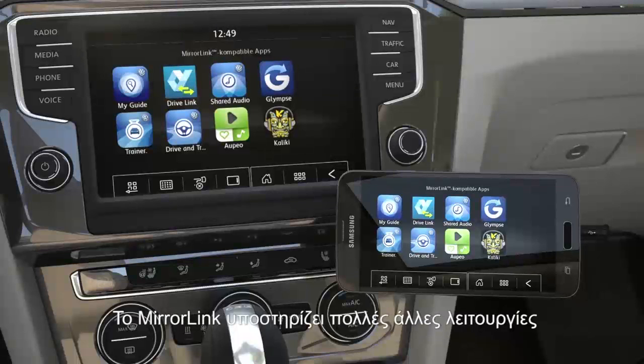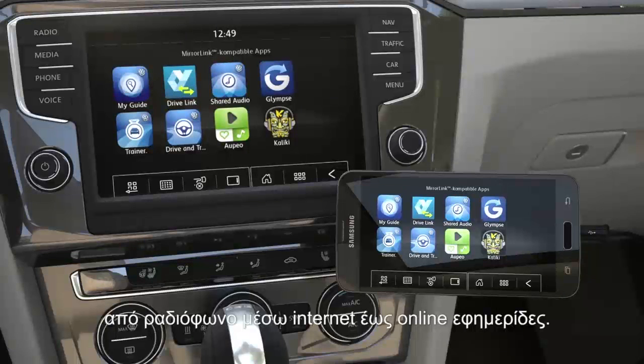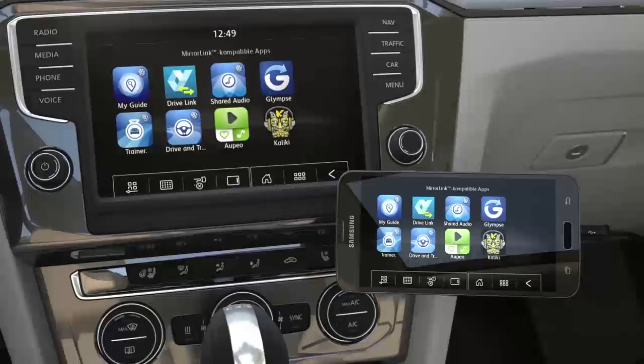MirrorLink supports many more features, from internet radio to newsreaders. CarNet MirrorLink gets the smartphone into your car.